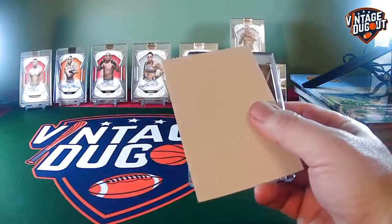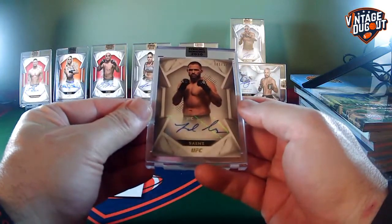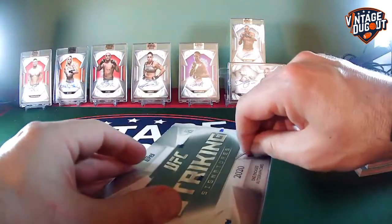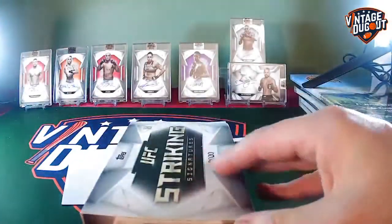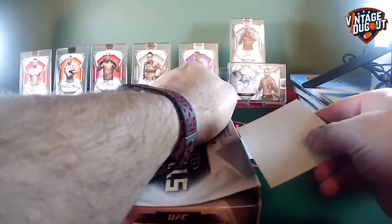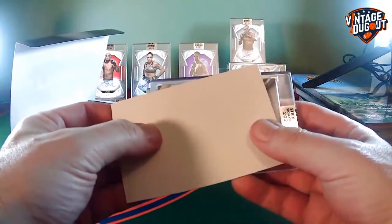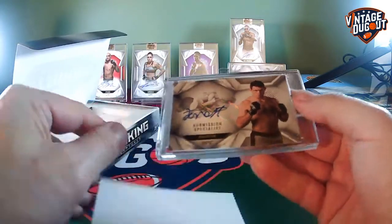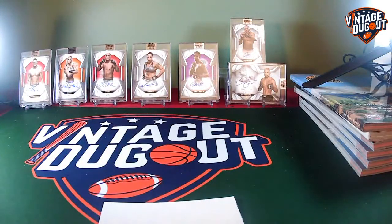All right, base auto, the 167. Frankie Edgar, 141 out of 167. Base auto. All right, five left. It's like submission. At a 162, Forrest Griffin. Second Forrest. I don't want any more doubles. Let's get some new big names. Four left.